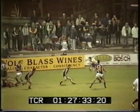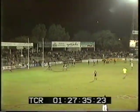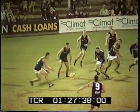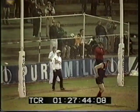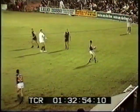Working well in the front of the pack was Wise. Wise ends up with Biglands, who kicks to the top of the square. Can we have a mark by Matthews at the back? We can't. Colville's front and square, gets a beautiful slick handball from his teammate. It came out from Scotty Matthews. The umpires paid the free kick.